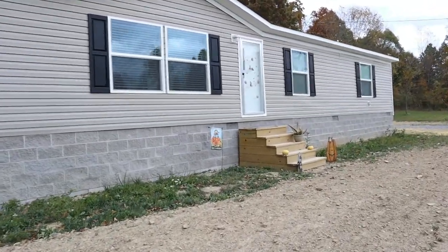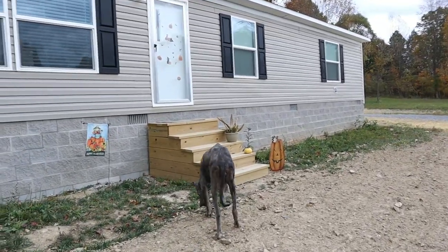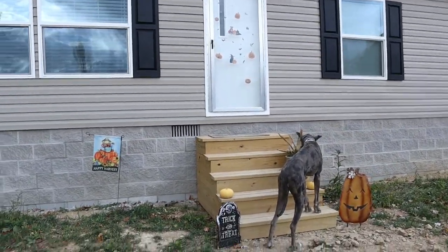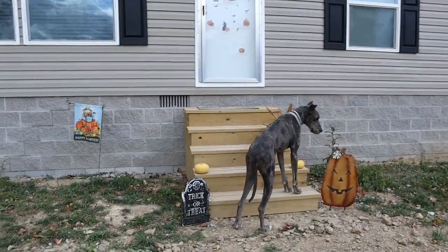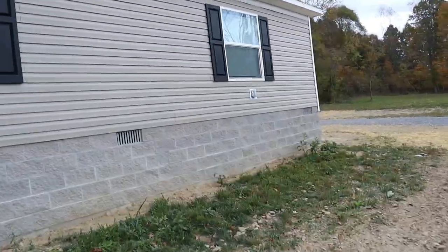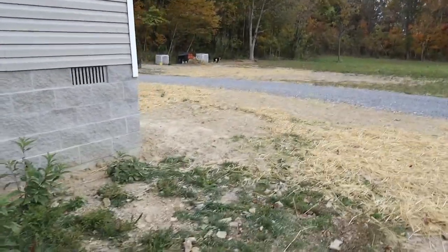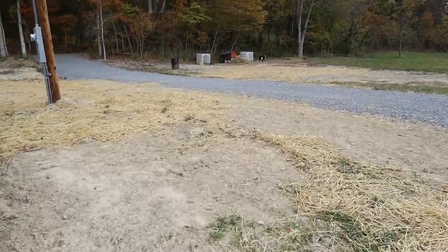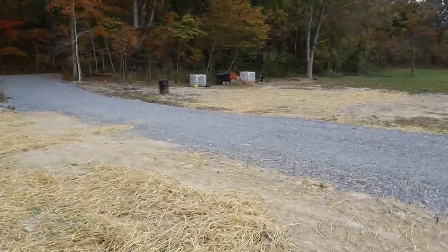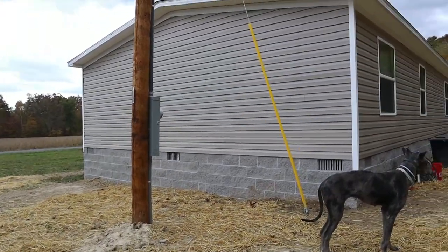We're going to eventually make not a full porch, but something bigger than just the steps there. The girls put some window clings on the door there for Halloween. The goats and the chickens are over there. Old Mabel likes to yell at me every time I come outside. There's this side of the house.